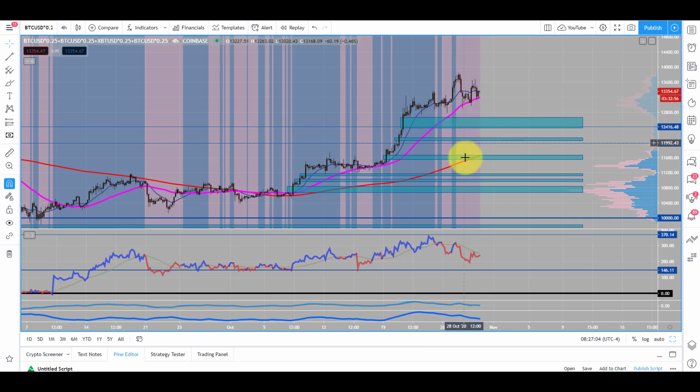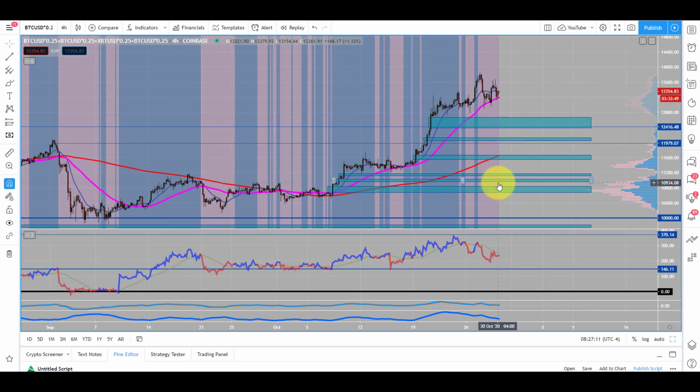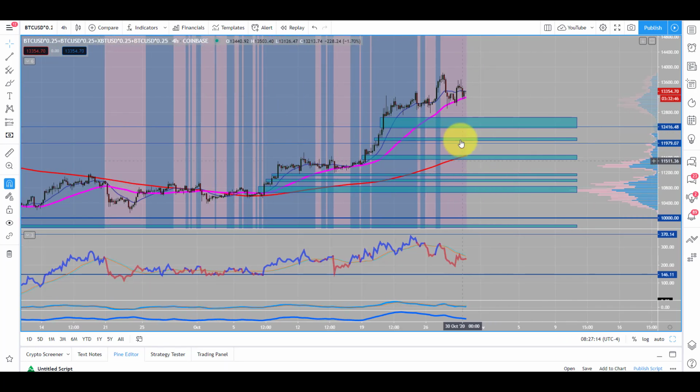But there's a lot of these price inefficiencies that we covered in the previous videos that I believe are going to get filled. Do they all get filled? They may not. It's not a 100% rule that they have to, but I do think some of these larger ones that are not too far below us definitely have a chance of getting tested and backfilled.